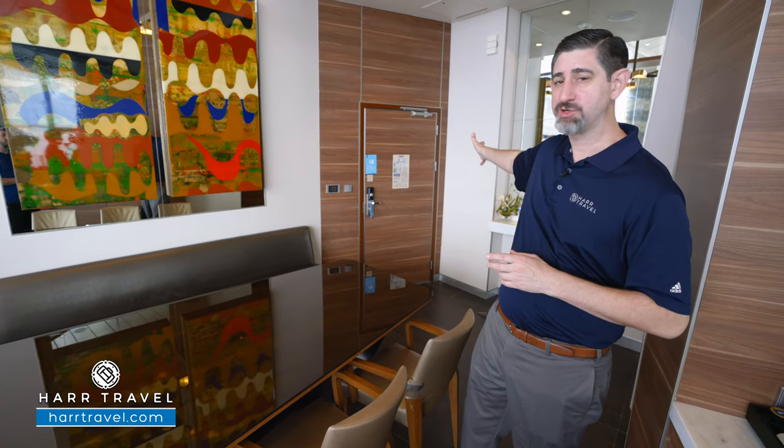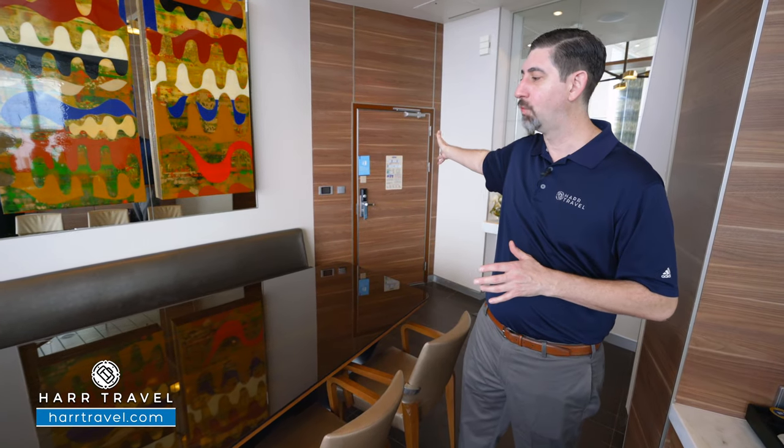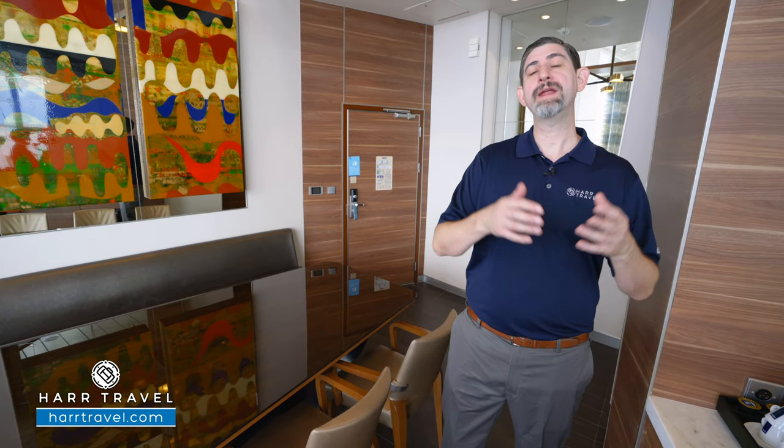We're actually just a few steps away from Coastal Kitchen and the suite lounge as well. But if you want to have specialty dining, not a problem. Coastal Kitchen or even the main dining room. Once again, your Genie can handle all of those details for you and take that whole experience to another level.